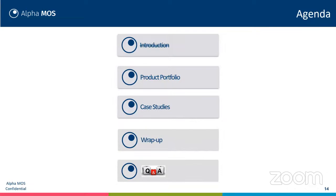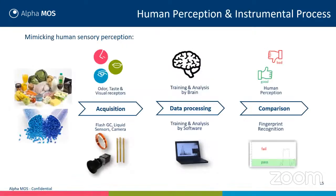And then we go to the product portfolio. This one is a comparison between human perception and instrumental process. Basically, most products are mimicking human sensory perception. We all know we use our nose, tongue, and eyes to acquire the odor, taste, and visual information, and then we do the training and analysis in our brain. So in the end, we have a perception like, it's a good one or a bad one, or it's a banana, or it's ice cream.